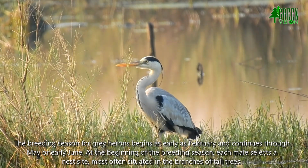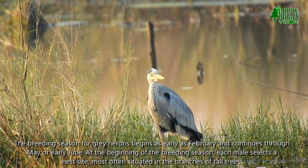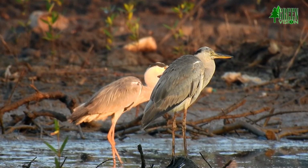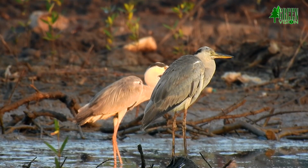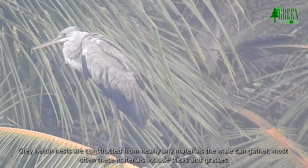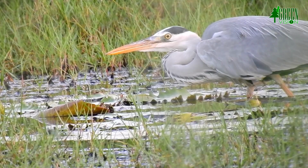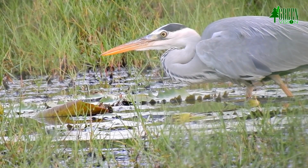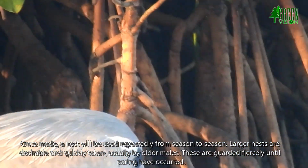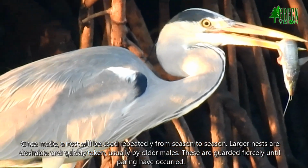The breeding season for gray herons begins as early as February and continues through May or early June. At the beginning of the breeding season, each male selects a nest site, most often situated in the branches of tall trees. Gray heron nests are constructed from nearly any materials the male can gather. Most often these materials include sticks and grasses. Once made, a nest will be used repeatedly from season to season. Larger nests are desirable and quickly taken, usually by older males. These are guarded fiercely until pairing has occurred.